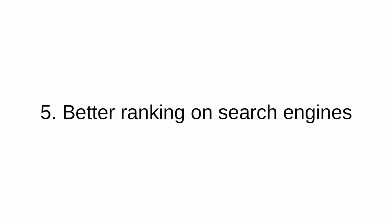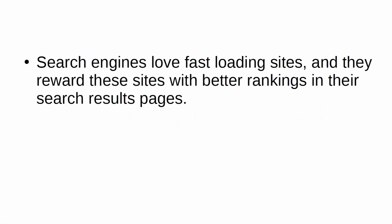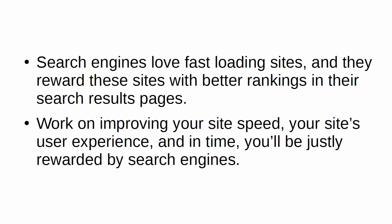Number 5. Better ranking on search engines. Search engines love fast-loading sites, and they reward these sites with better rankings in their search results pages. Work on improving your site's speed, your site's user experience, and in time, you'll be justly rewarded by search engines.